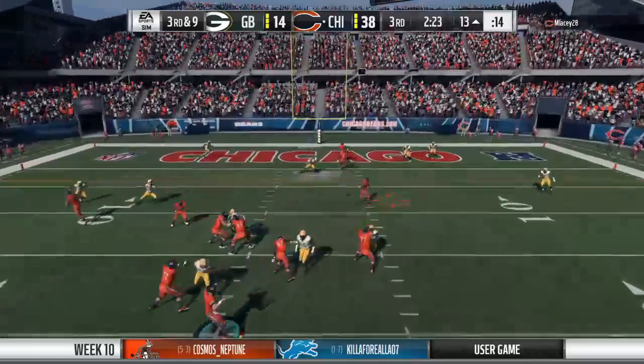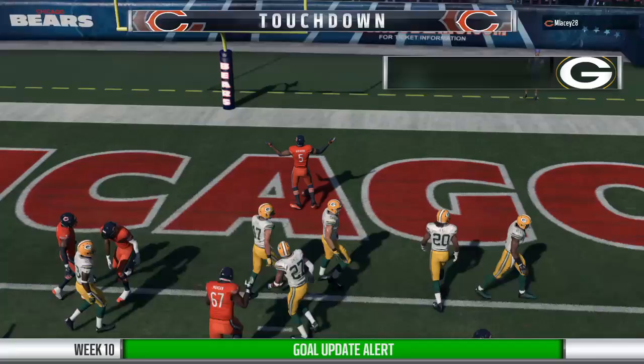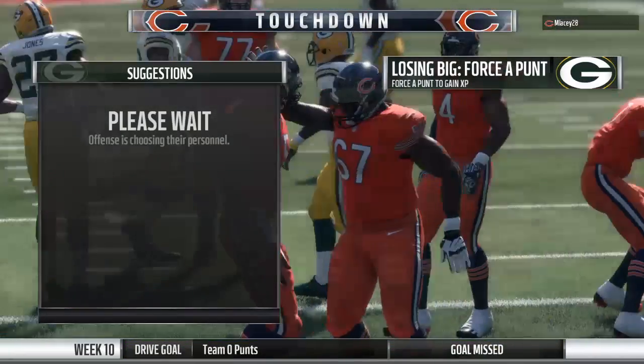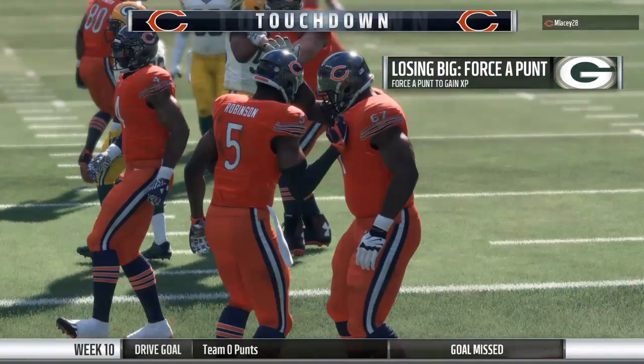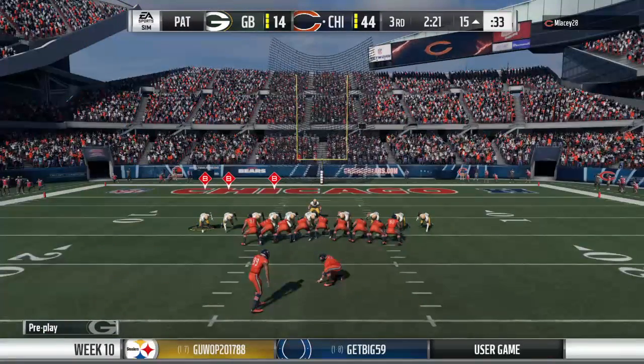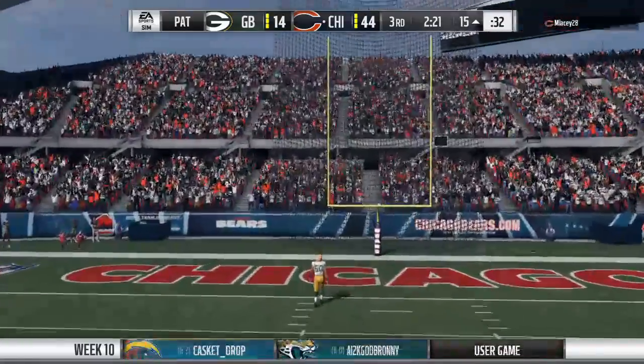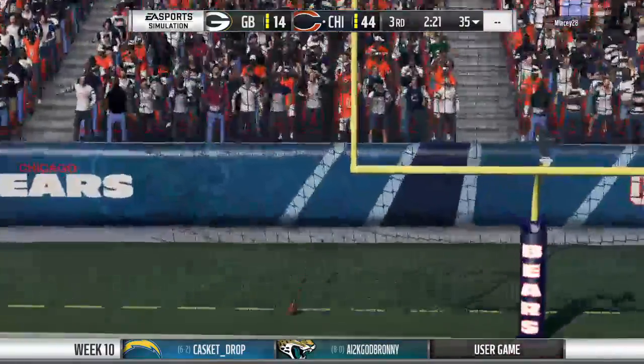Now it's Trubisky. This will be caught at about the 6. And he takes this one in for a Bears touchdown. Allen Robinson with his second TD of the game, his 6th on the year. And the Bears use the short field to their advantage as they cash in for 6.